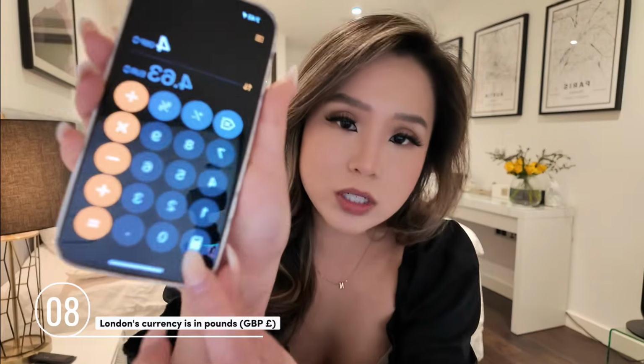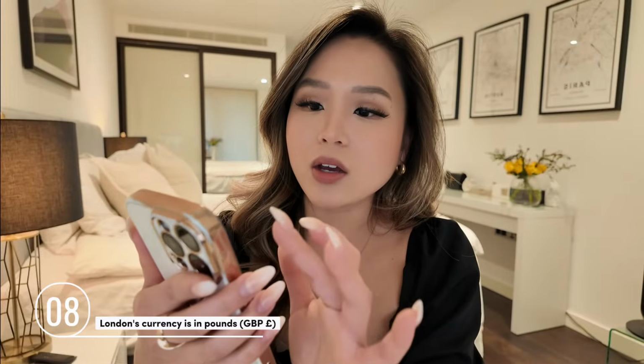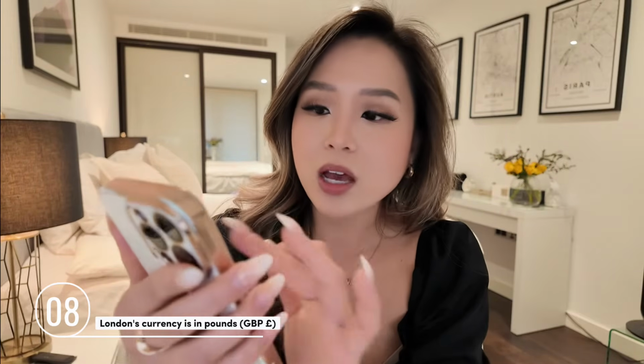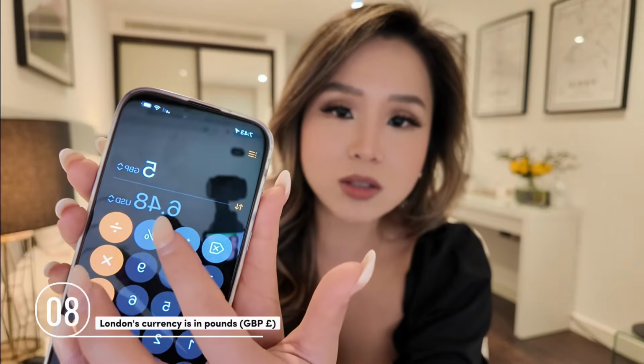Which brings me to another point, is that London's currency is in pounds. So really double check what the conversion rate is so that you have that in the back of your mind. And quick tip for you, if you have an iPhone and the latest version, you can go into your calculator app, go into this button right here, and toggle on the convert option. Type in GBP as the first option, and then whatever other currency you're coming from, like let's say USD. So you can easily say, okay, if something is £5, what is it in USD? Which is $6.48.